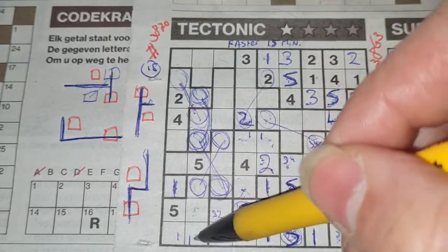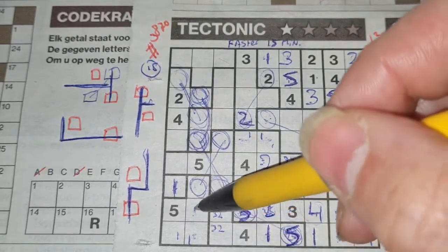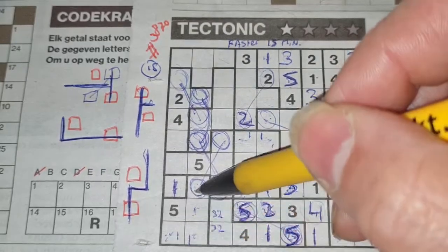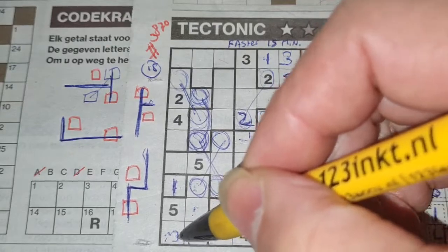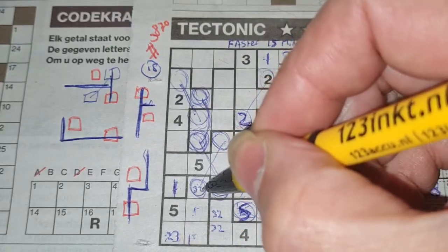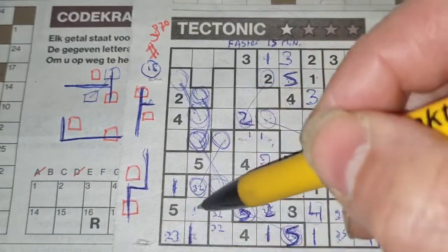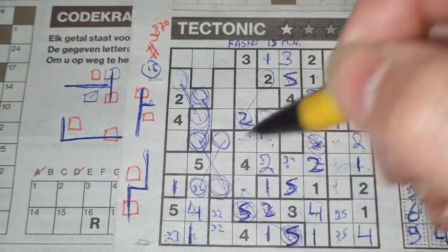Well, these two boxes cannot be a 3. These two boxes cannot be a 2. The 2 and a 3 go in those two boxes as a pair. 3 and a 2, and I've eliminated one. Okay, 3 and a 2. So the 1 goes here. One box left in this area for the number 4. Okay.